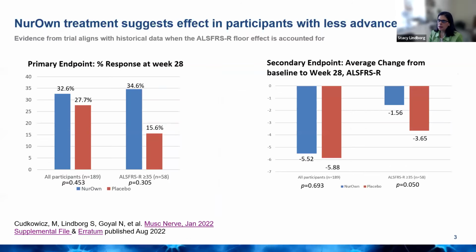So inclusion of these participants with advanced ALS and those in the lower half of the scale at baseline impacted all of the clinical endpoints that employed the ALS-FRSR because of the inability to measure ongoing clinical decline. So the floor effect needs to be addressed before you can draw valid treatment conclusions from the data.